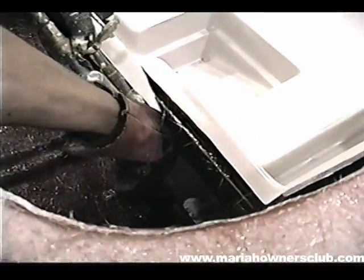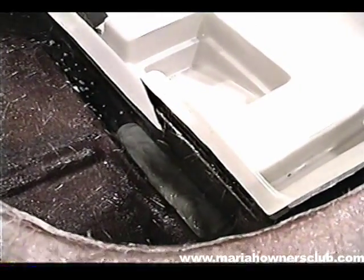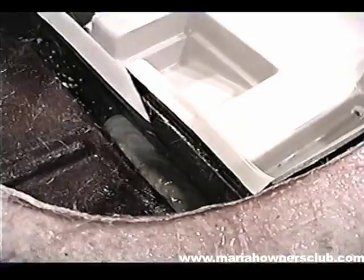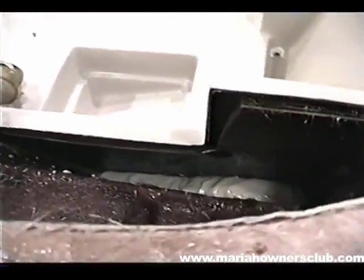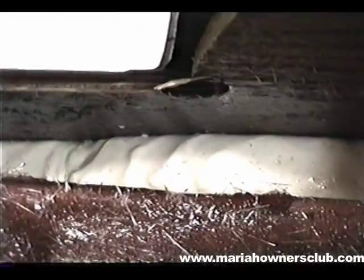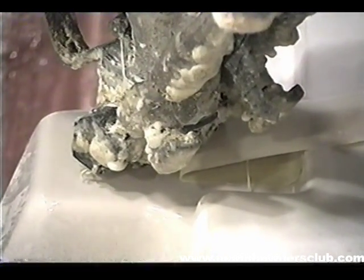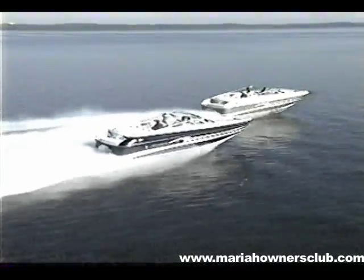After the stringer unit has completely bonded to the hull, the cavities are then filled with a high-density closed-cell flotation foam. This added flotation is incorporated into every Mariah that we build, not just the ones that are required to have it by law. Not only does the use of the foam on all of our boats improve the overall safety of the fleet, but it also works in tandem with our stringer system to create an incredibly solid and quiet ride.